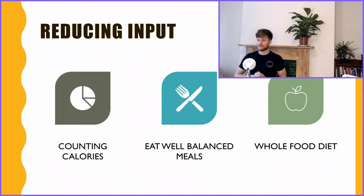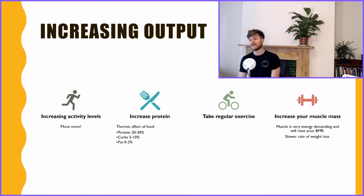But in terms of our lifestyle, we're going to think about eating more balanced meals, eating a more whole foods based diet, and in some cases counting calories, just to better educate yourself as to the ratio of foods that you're already eating and how you can improve that. Increasing output, so move more fundamentally. You can do regular exercise, and you can increase the protein.